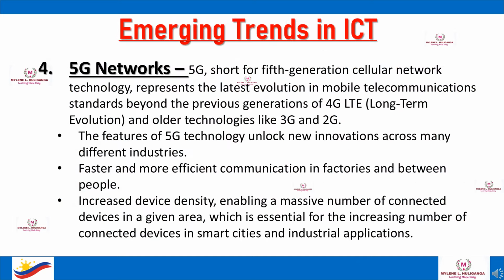Another emerging trend in ICT is 5G networks. 5G, short for fifth-generation cellular network technology, represents the latest evolution in mobile telecommunications standards beyond the previous generations of 4G LTE, long-term evolution, and older technologies like 3G and 2G. The features of 5G technology unlock new innovations across many different industries. It is faster and more efficient communication in factories and between people. It has increased device density, enabling a massive number of connected devices in a given area, which is essential for the increasing number of connected devices in smart cities and industrial applications.